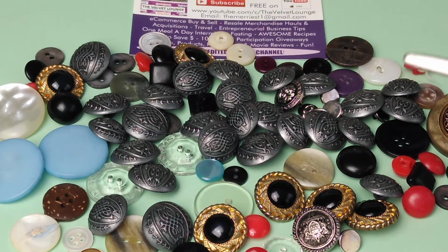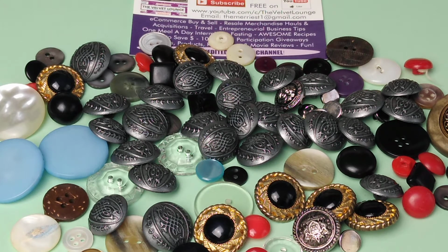So what I have are really a variety of buttons. And if I hadn't cut these off of the clothes, then those items probably are items that I would have either thrown away or, of course, maybe I would have donated. But I know that I'm going to use the material, so I figured, obviously, you might as well recover the buttons as well.